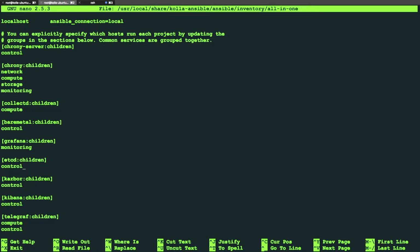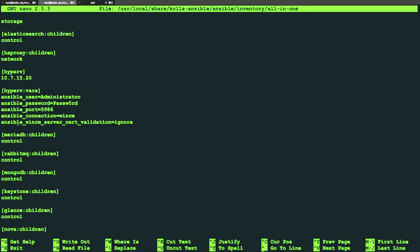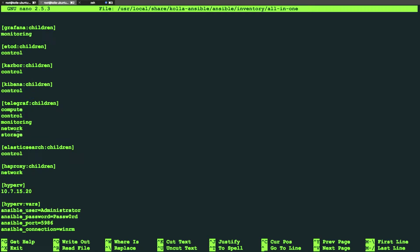And here I have groups. Like I want Grafana to go on the monitoring node. I want CollectD to go to my compute nodes. Here I have defined my Hyper-V. This is the IP. This is the configuration. It uses WinRM because we don't have SSH on Windows right now, usable with Ansible, I mean. I have the Ansible port, stuff like this. So here I have all my OpenStack services running on my local host on this node. And I have one compute node, which is the Hyper-V one, on which I'm going to deploy Nova agent, Neutron agent, and also FreeRDP for Horizon connection to the VM.